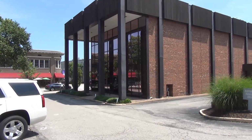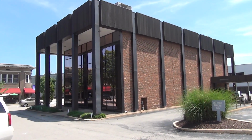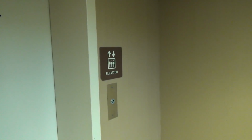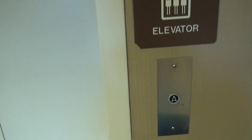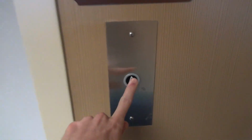All right, guys, I think we all know where we are here today. We're here at the U.S. Bank in Webster Groves. It's been a while since we checked up on the old Dover, so let's go see how she's doing. All right, here it is. Let's see if they fixed the door issues. Look at that. That's good.